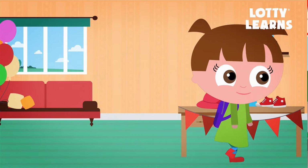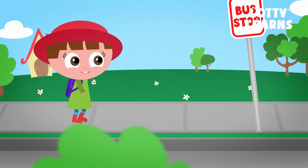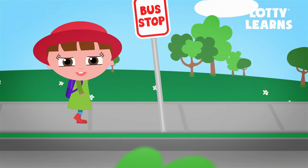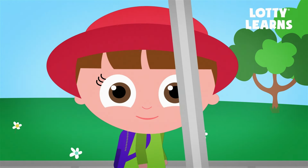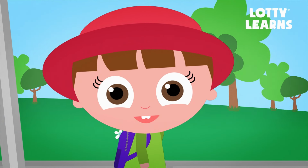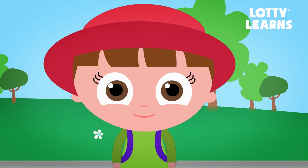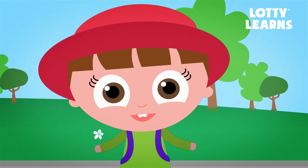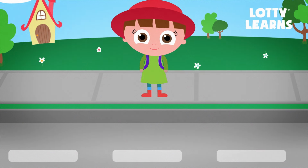Let's go! I'm ready for school. Do you like my new hat? Did you know that the letter A is in the word hat? A is a special letter because it's a vowel. The funny thing with vowels is that they can make different sounds depending on the word that they are in.